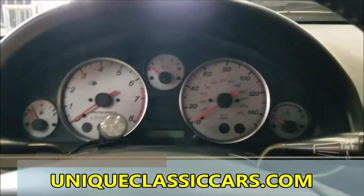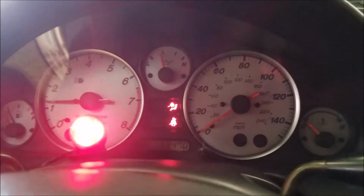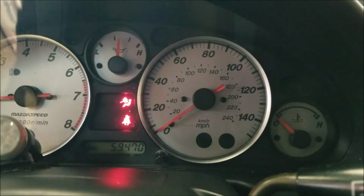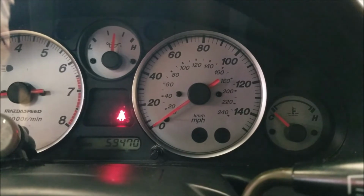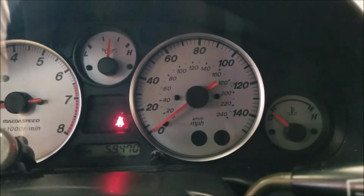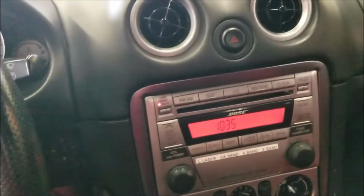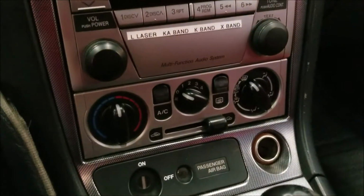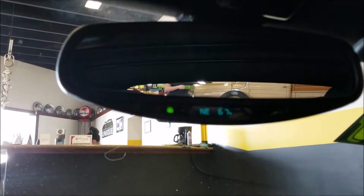Let's go ahead and start it up here. Alright, as you can see, the airbag light will go off in a second. 59,470, just that seatbelt light that's on. So I'm not going to put it on since I just got in here. Bose stereo system. AC. There's your power windows. Rear view mirror with direction and temperature in it.